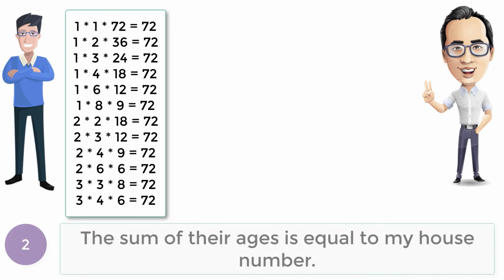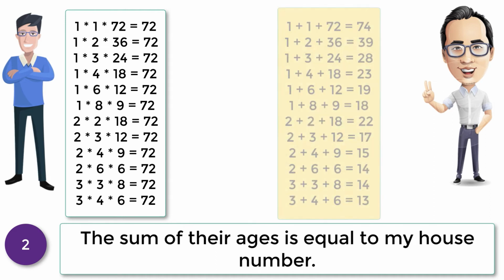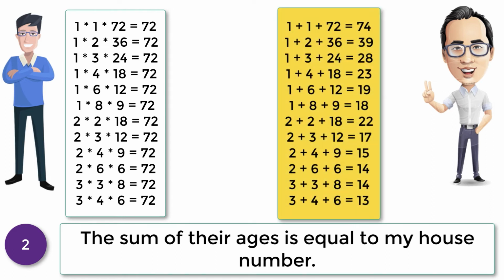Let's check the second hint now. The second hint is that the sum of their ages is equal to my house number. So we already have the possibilities of the product of the 3 daughters' ages. Here are the sums of their ages. We have already calculated the product. Now let's see what the sums of their respective ages are.